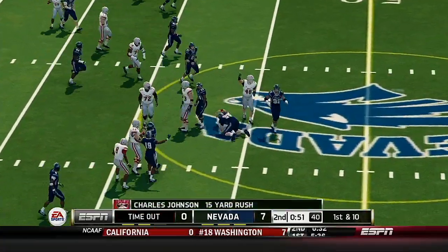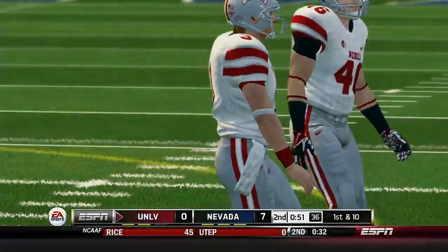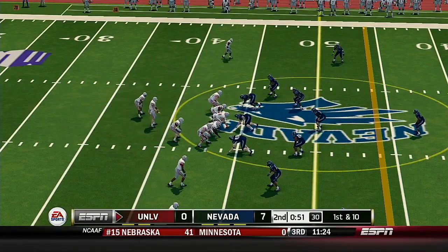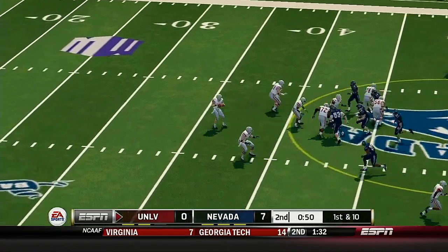He's to the 40. He gets out to about the 44-yard line. A nice third down conversion there. This offense has a tendency to run the football in this situation, as you can see, with good reason. First down, 10 yards to go. Ball on the 44.